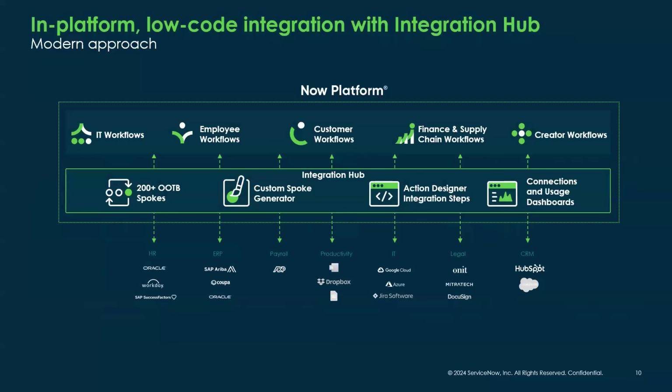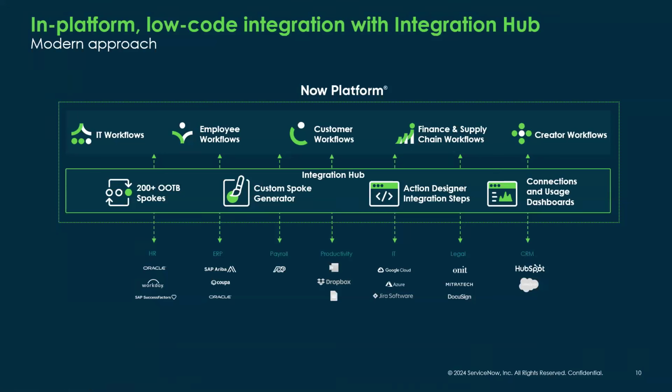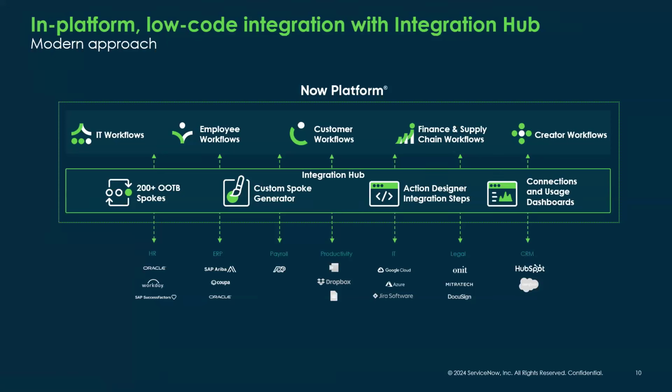So I'm going to let Robert get into the functionality of Integration Hub on subsequent slides, but I think this is an important visual to show. Up top, you have those out-of-the-box workflows in ServiceNow that are technical and structured, but they need the data in those systems below to actually work. And Integration Hub is native in the Now platform and connects those systems below seamlessly to your ServiceNow workflows.